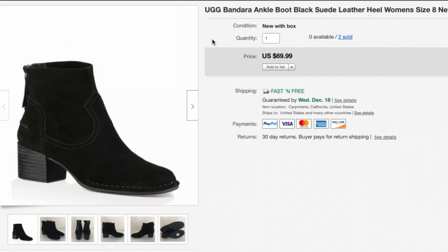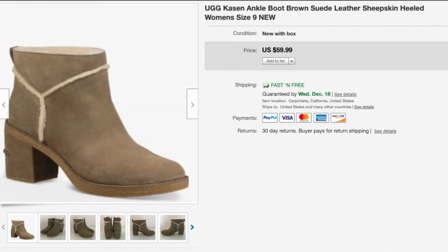Next up, we got another pair of Uggs, and these are the Ugg Bandaras. I've had about 5 or 6 pairs of these in stock. I sold a few on Poshmark, and I sold a couple on eBay. And I think I'm all sold out at this point. I might have 1 or 2 pairs left. I'll have to check. But this was definitely a really popular style, and I'm glad I picked those up. Next, we got another pair of Uggs. Same story. They sold within about 3 weeks.